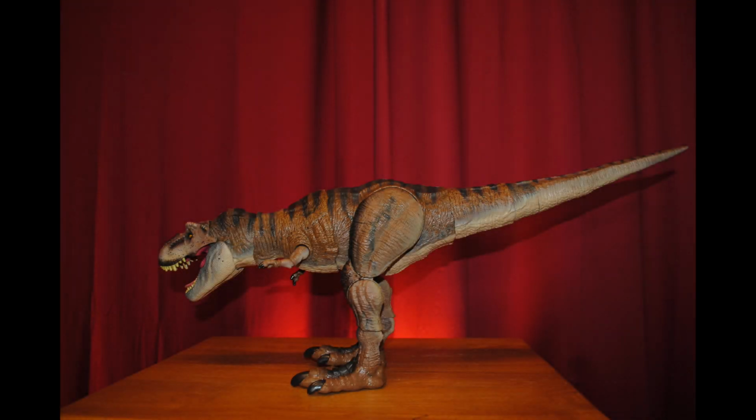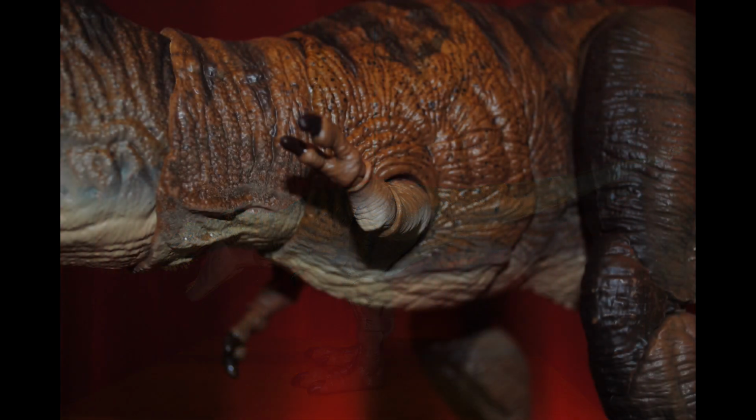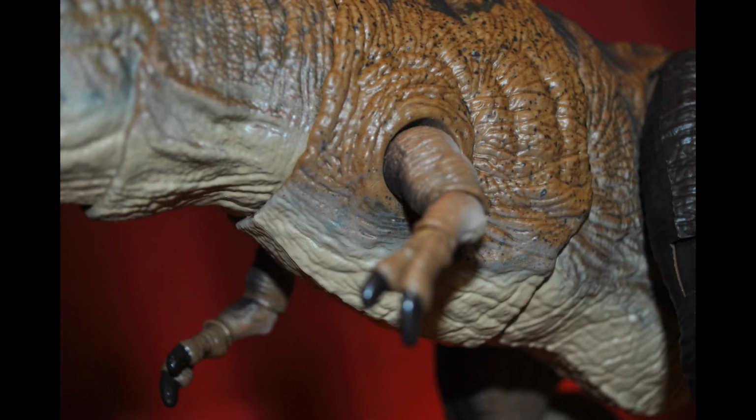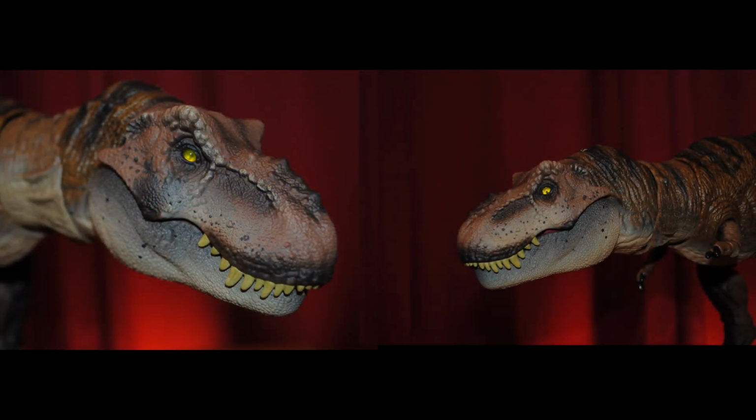Now, you would think that a figure this big would not have issues with paint, but unfortunately there are a few hiccups in this area. Most of the dark brown tiger stripes running down the back and tail are even, but smaller details are surprisingly asymmetrical. For example, there are extra dark brown markings above the right arm, but not above the left arm. Dark spots can be found on both sides of the lower jaw, but the patterns don't match.